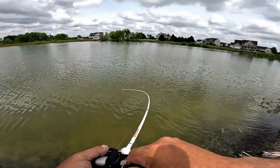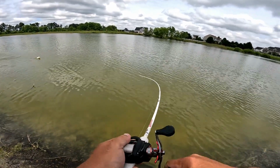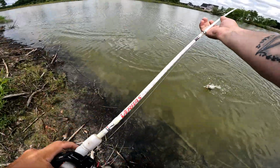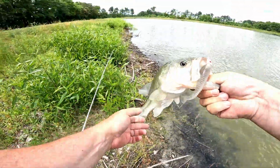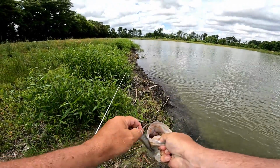Is that a fish right there, guys? Definitely is. All right, we got one off the swim bait. That's what I was looking for. All right, pounder. I figured they would try to be chasing fish around, but the Rage Swimmer gets one on. Hopefully that's the start of things.